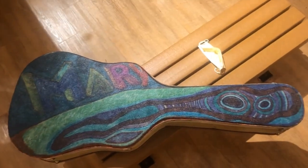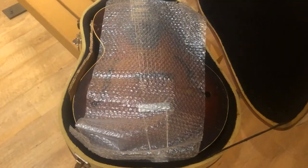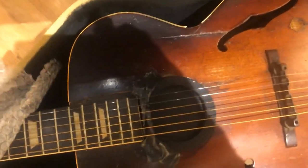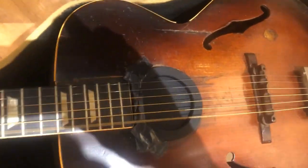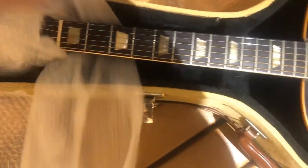Oh boy. Well, I have not opened this up yet. I'm gonna do it, and then I spared no expense on bubble wrap. Look at that. Why bother? Why bother? Now, let's see what's under here. Whoa! The Gibson L50 that I ordered.